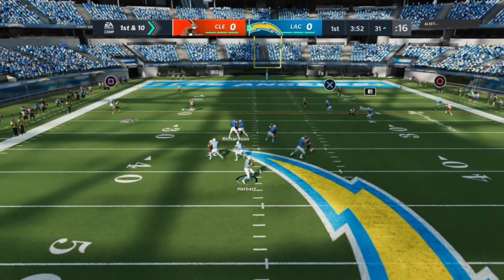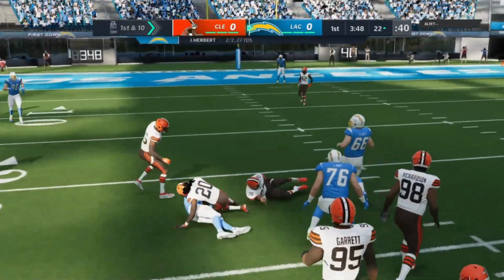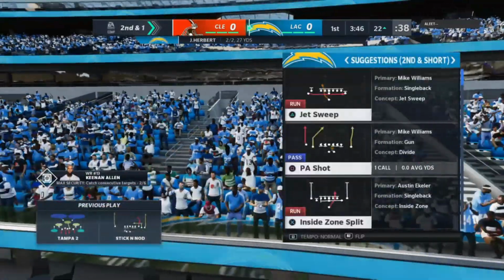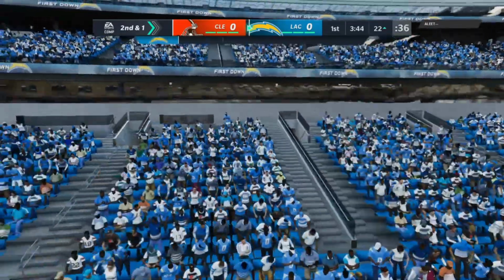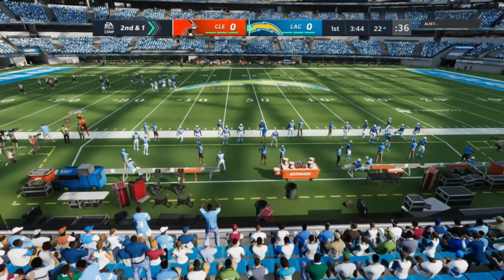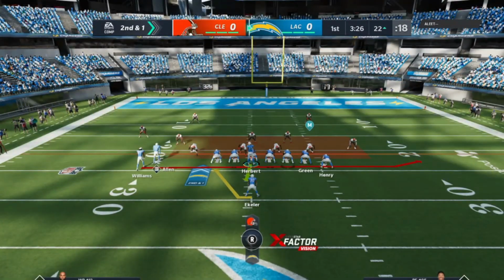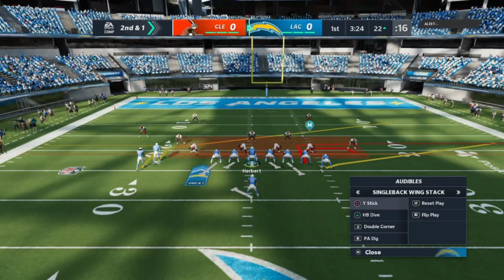From the shotgun, here's Herbert. Over the middle, and it's caught. Keenan Allen. And he's going to get a solid gain of 9 before being brought down. 2nd and right at a yard. Give him 9 there on the first down completion. At the Browns' 22-yard line. That last catch short of the marker by just a yard leaves him with a very manageable 2nd and 1.